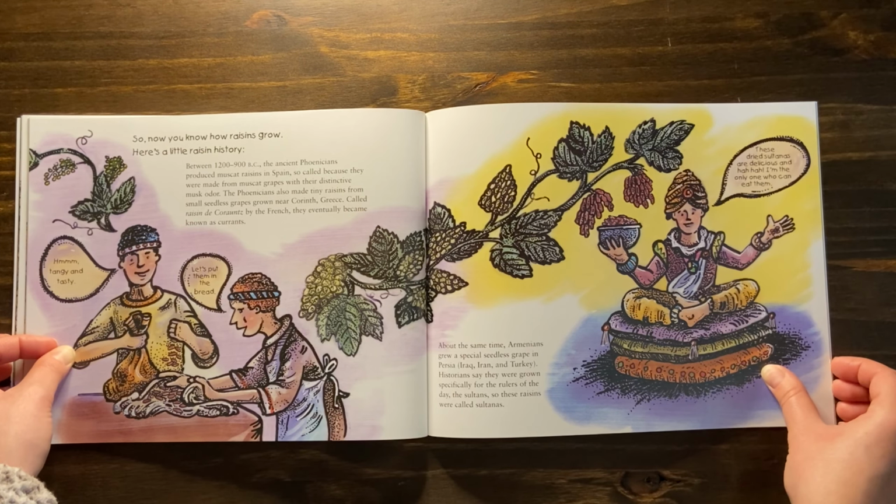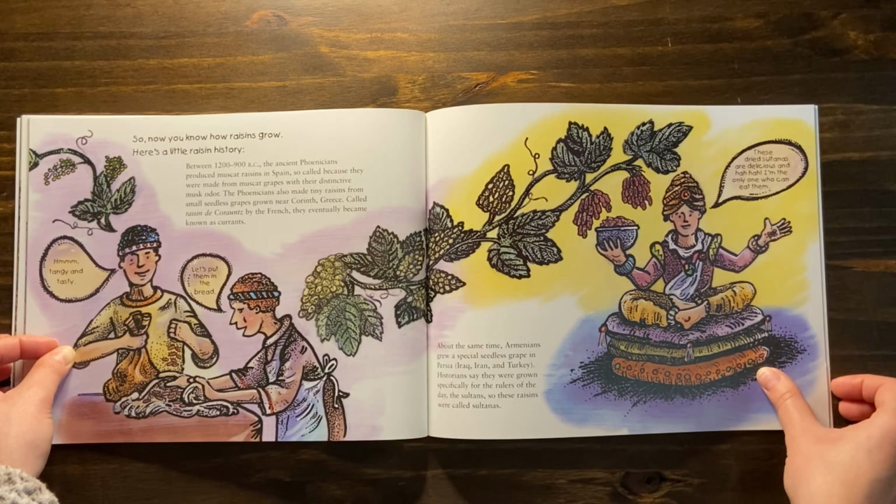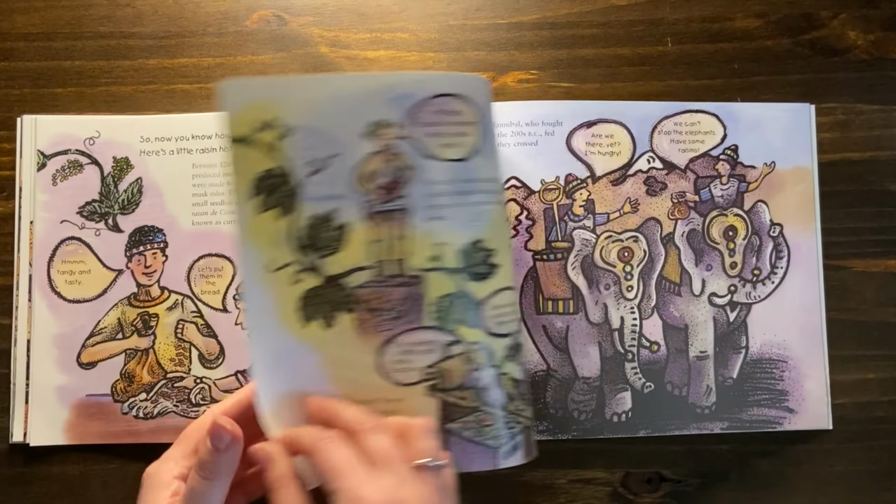About the same time, Armenians grew a special seedless grape in Persia, Iraq, Iran, and Turkey. Historians say they were grown specifically for the rulers of the day, the sultans, so the raisins were called sultanas.